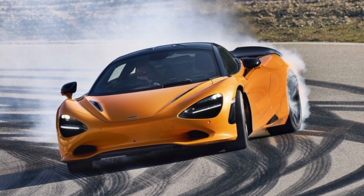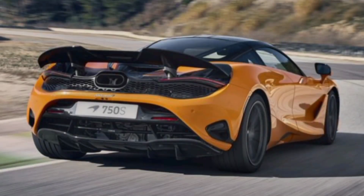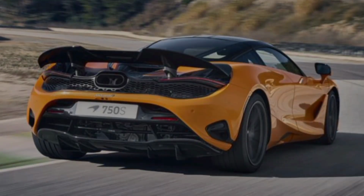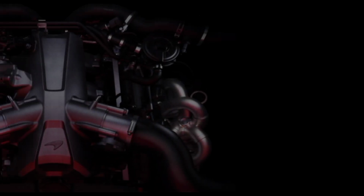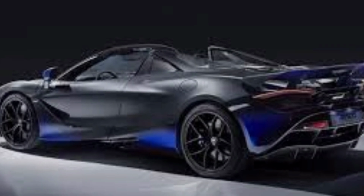The McLaren 750S is an incredible car that's sure to impress anyone who drives it. It's got everything you could want in a supercar: stunning looks, a powerful engine, and an amazing driving experience. If you're looking for the ultimate supercar, the McLaren 750S is definitely worth considering.